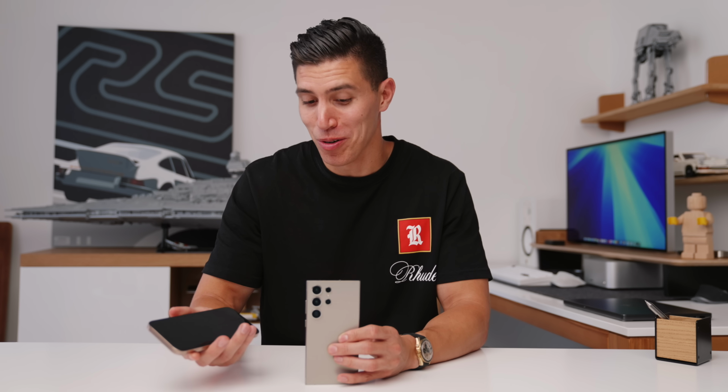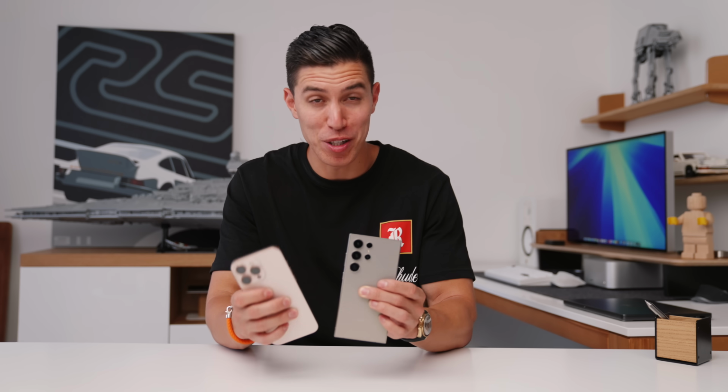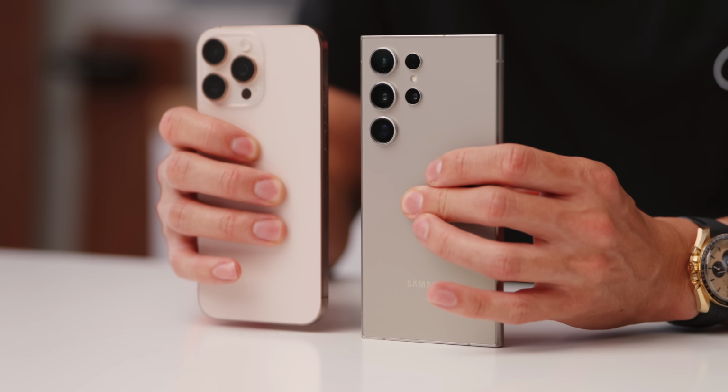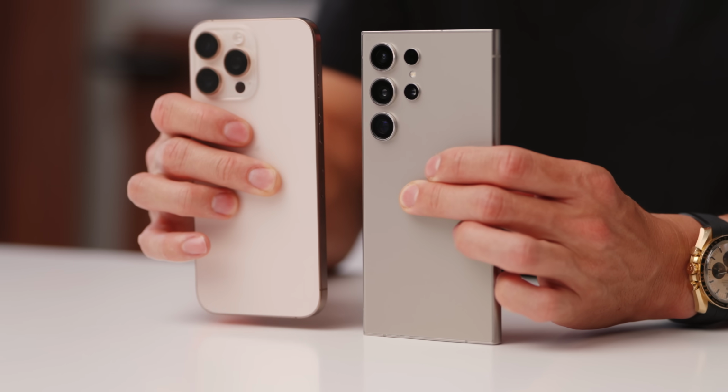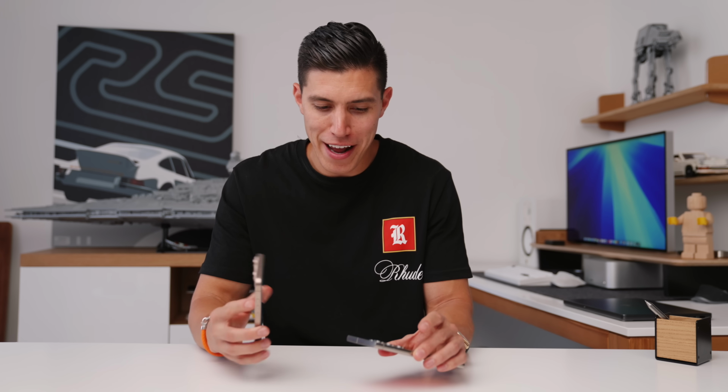Samsung has good old Google Assistant, which I still think leads the pack. And if you are a real numbers person, you'll also see that the Samsung has 12 gigs of RAM versus 8 gigs on the iPhone. But once again, you're now comparing iOS versus Android, which is its own pickle or question, which I guess we'll kind of end off with.